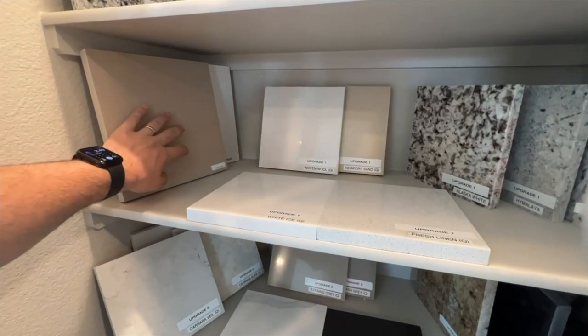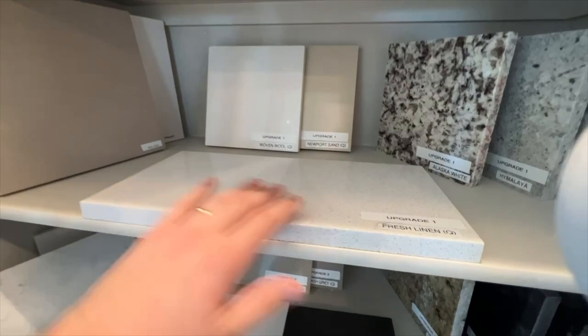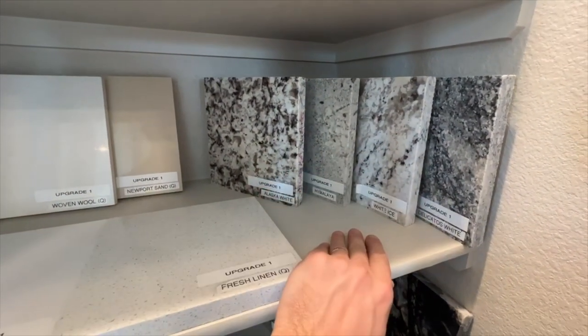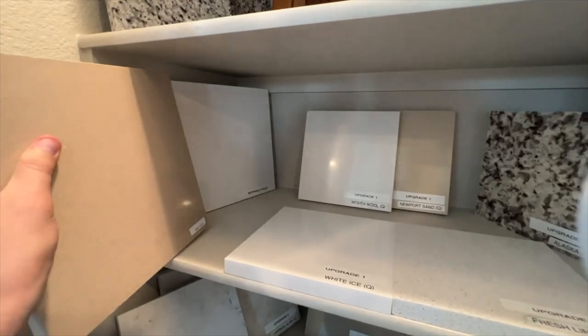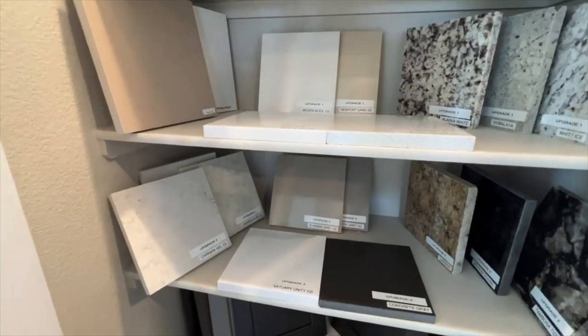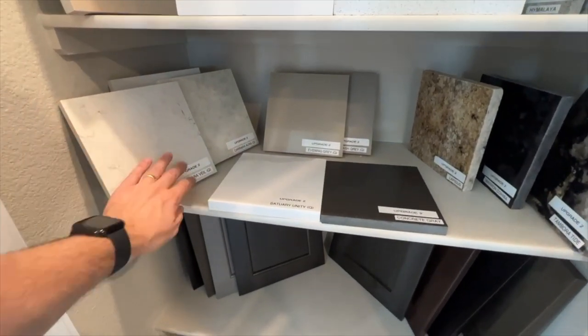You have all the quartzes right here, which is kind of like the Pietrafina quartz. These are the first upgrade, which is not bad. These are nice granites for a level one upgrade. And then quartz right there. You also have that frost, morning frost, it's nice. Simple. Upgrade number two, we're looking at a little bit more upgraded quartzes right here with the Carrara quartz.